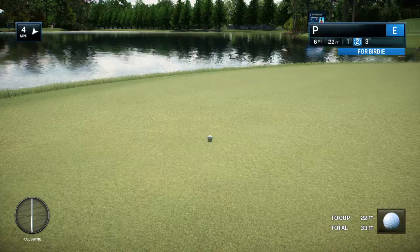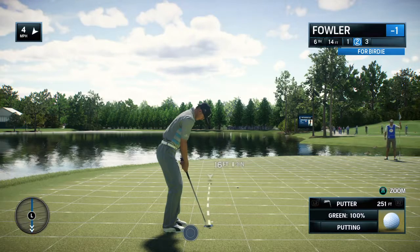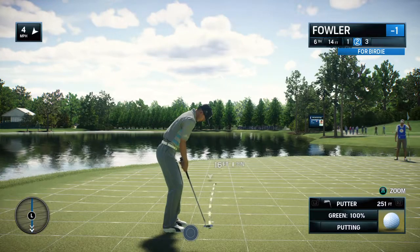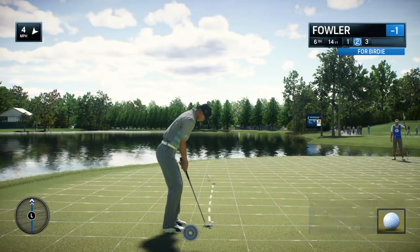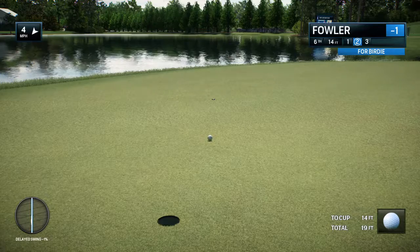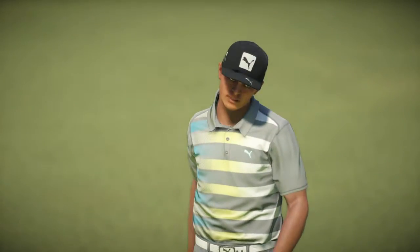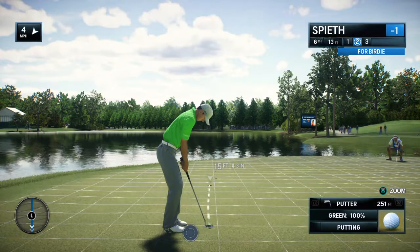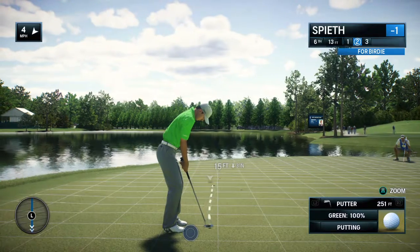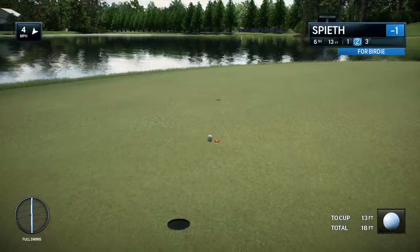That's good work right there. Just a tap in. Ricky Fowler, one of the game's most aggressive putters for birdie. Well, he's not going to be real happy with that. Wow. This is a 13-footer. Wow, that hurt. It did.